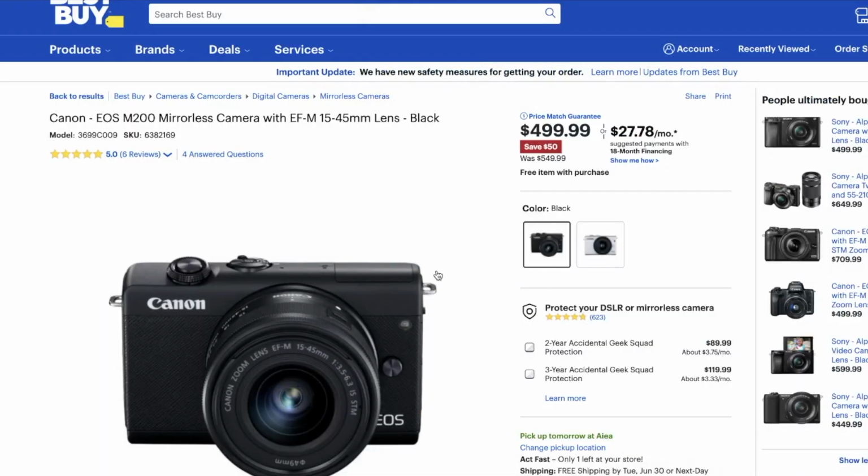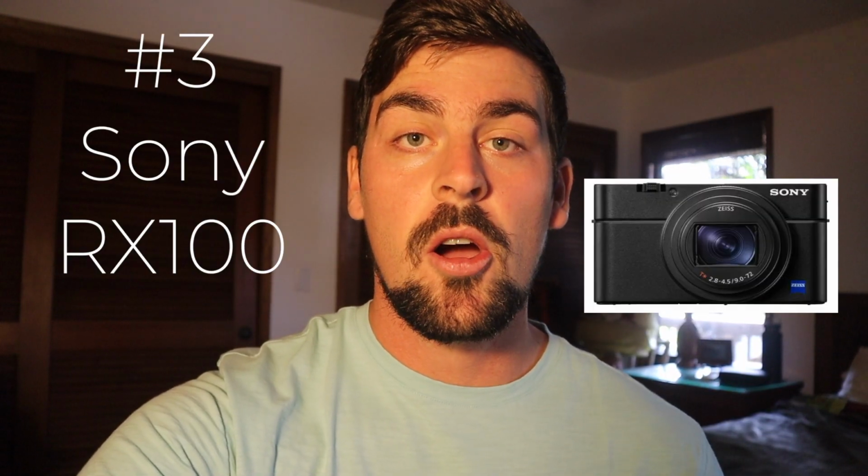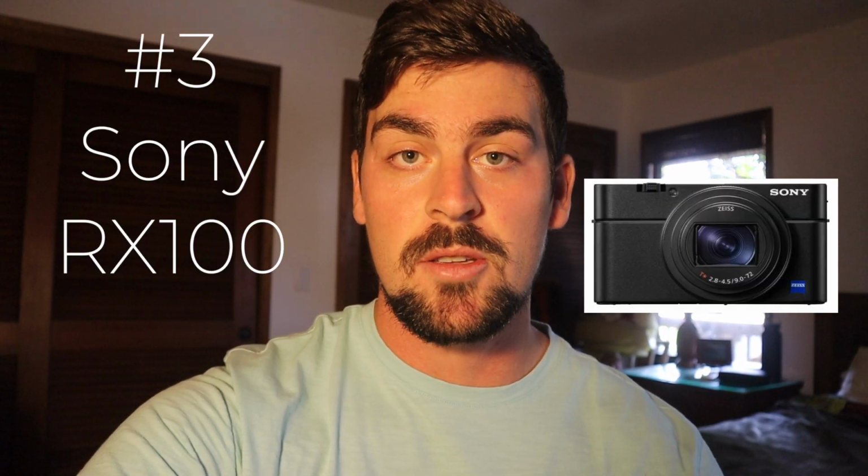Again, just like the rest of Canon's lineup, the autofocus on this works fantastic. And this can actually shoot up to 4K up to 24 frames a second, and also 1080p up to 60 frames a second. So again, you do get that slow-mo just like the last one. So you can buy this for $500 on Best Buy or Amazon brand new, or you can get it for around $350 used.